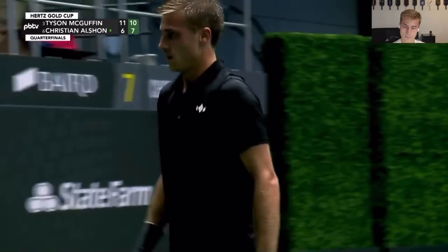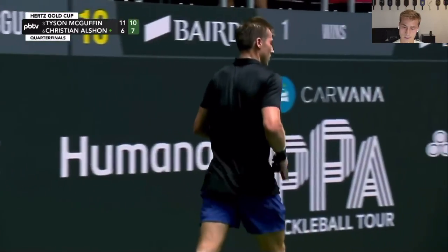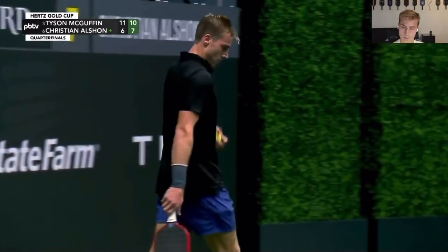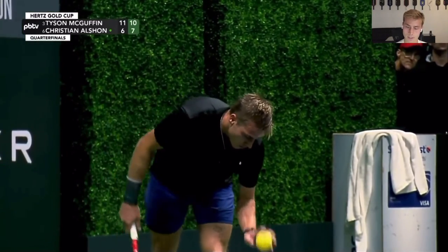Wow, missed just wide. Definitely had the open court there. McGuffin does not miss open court forehands very often. So saved 3 match points. Let's see if I can get to 8.